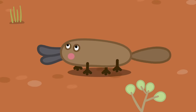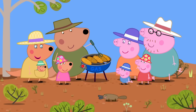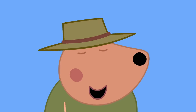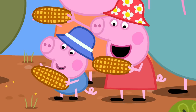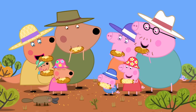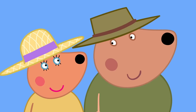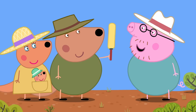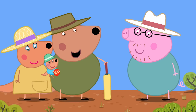It is a duck-billed platypus. Mrs. Duck-billed platypus always shows up when we have picnics. Food's ready. Corn on the cob for everyone. Hooray! Peppa likes corn on the cob. Everyone likes corn on the cob. I think it's time for a game. Sure thing. I've brought a cricket bat. Oh, do you play cricket in Australia? Do we play cricket? We're born playing cricket.